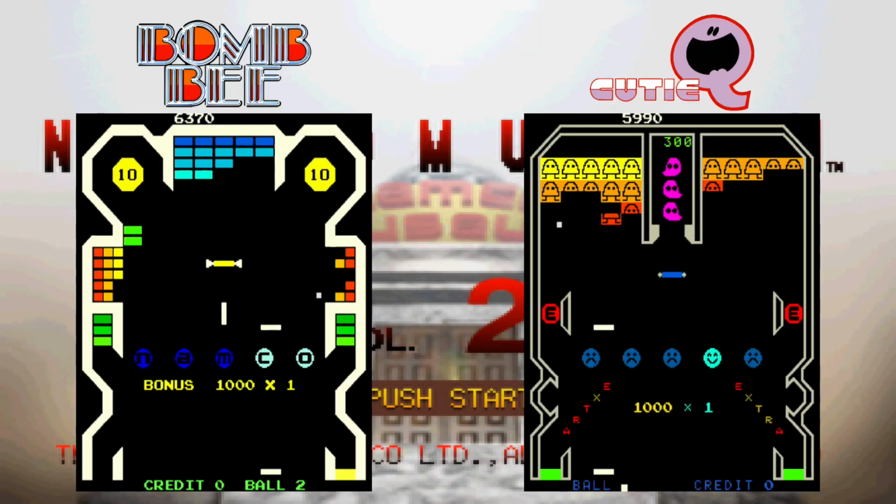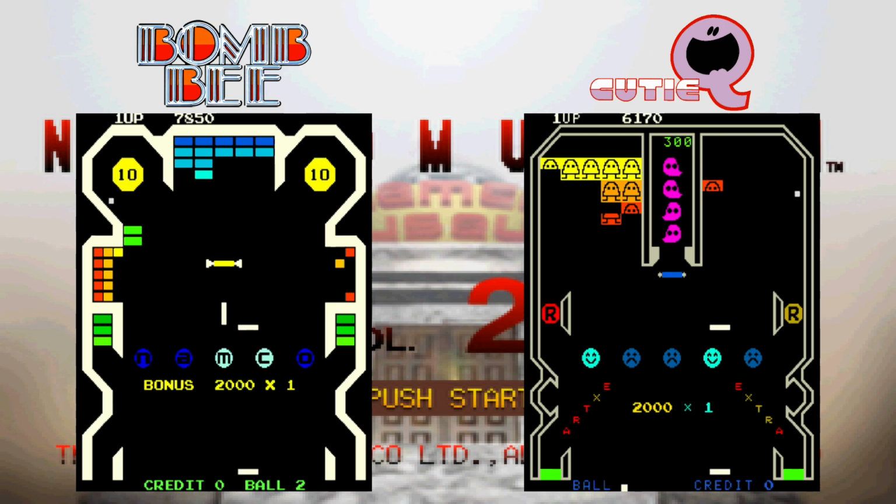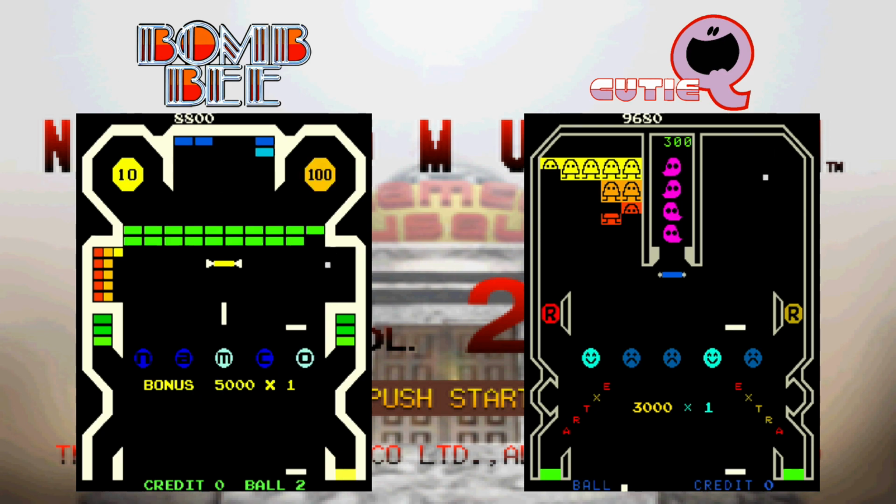As a bonus, here is footage I recorded from MAME of Bomb B and Cutie Q, which I previously mentioned were only in the Japanese version of Volume 2. Both games were released in 1979, combining elements of Breakout and Pinball. You control a double paddle while bouncing a ball off them to hit and light up blocks, bumpers, and targets, which increase your score, bonus counter, or bonus multiplier. The table layout is similar for both games.